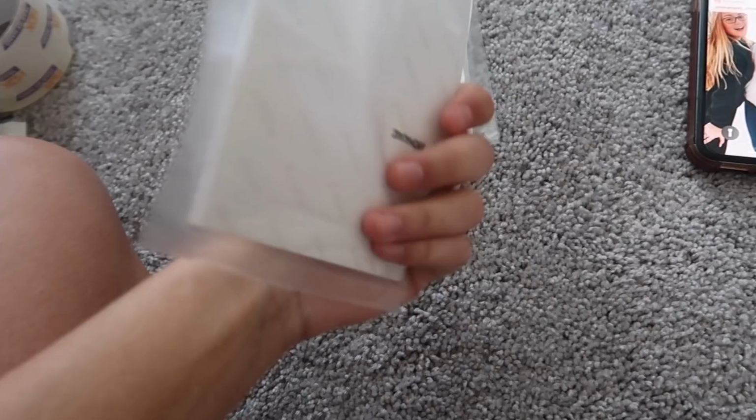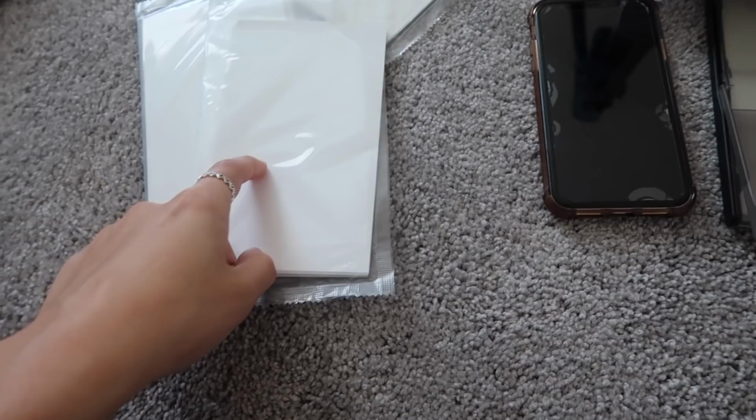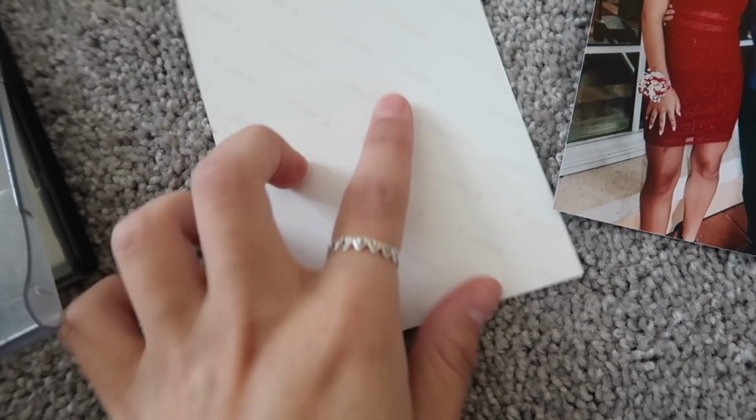I don't even know what these are called. So these are like what the picture goes on. It's like an actual picture. It is glossy on the front, and then on the back, it's like laminated paper. I don't know how to explain it. It's not paper, but it's just like shiny paper. So this is what you need if you want to start printing them at home.